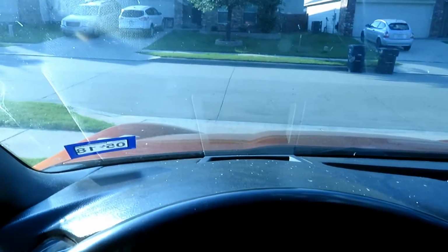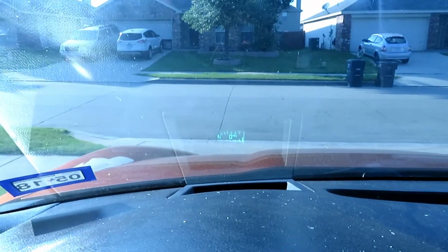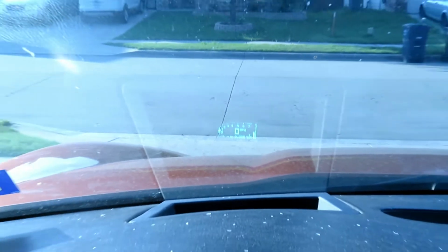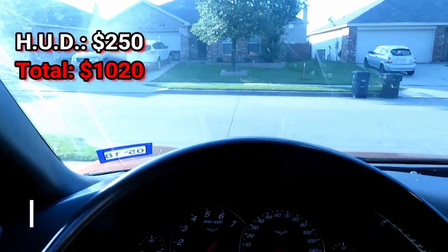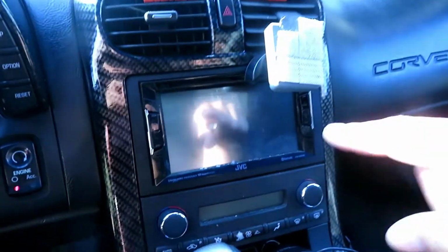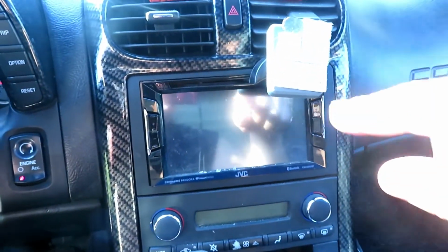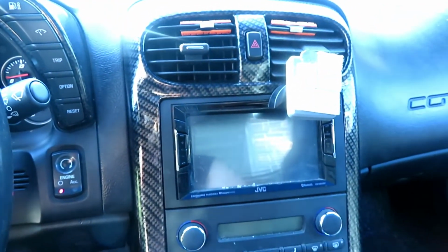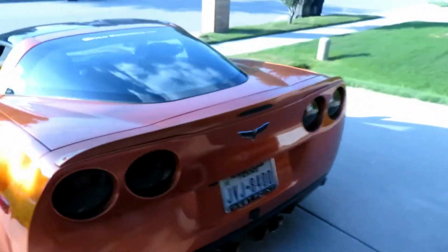So moving into the next upgrade that I did that was good and didn't have to be done is the actual HUD. So as you can see it right there, works perfectly great and absolutely love it. That costs about $250. After that, the next upgrade I did was the first upgrade I did when I got the car, like days after I got it, as I changed out that old C6 dash stereo and put in a JVC. That cost about $350, I suppose, but it works great. Touch screen, it connects to my Spotify, no problems with that at all.